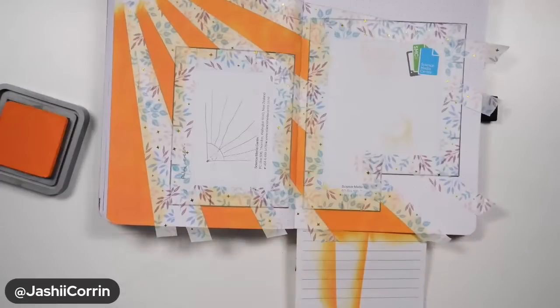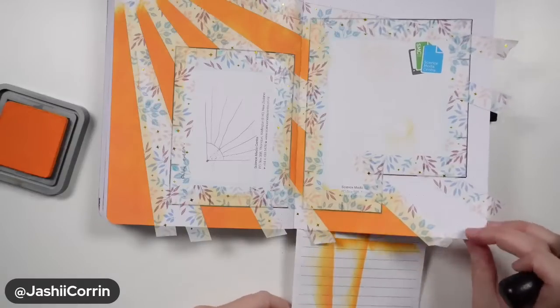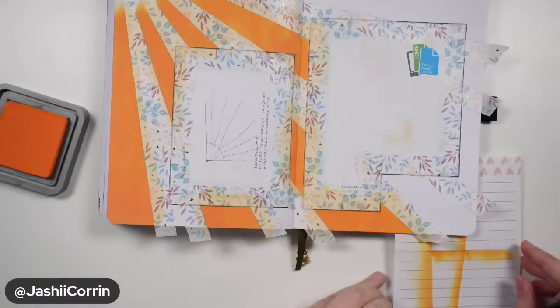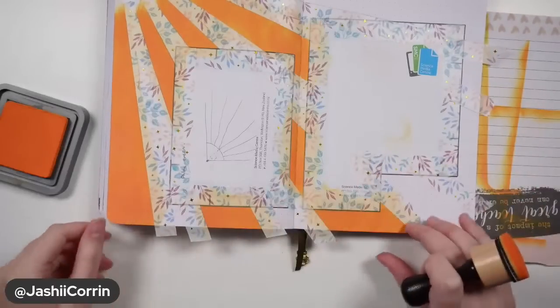There we go. Alrighty. That one. Move our little piece of paper around. You can see I kind of smudged the orange in here a little bit, maybe. I don't know if you can actually see it, but I'm just like, no! My child!